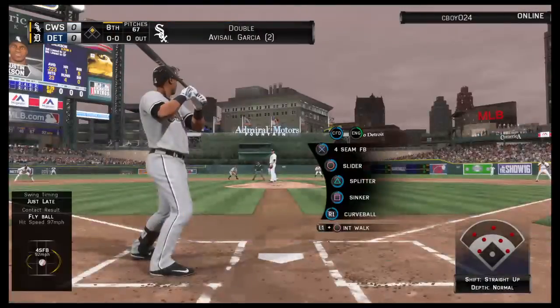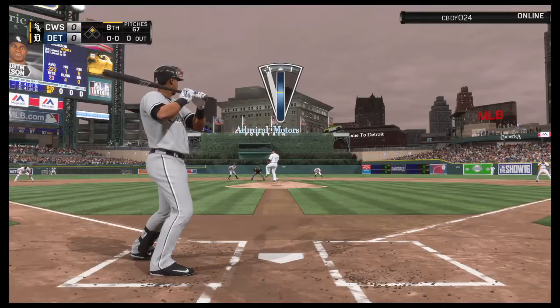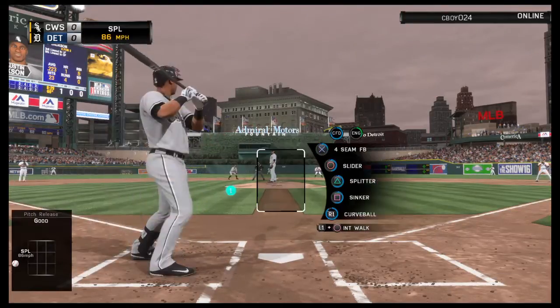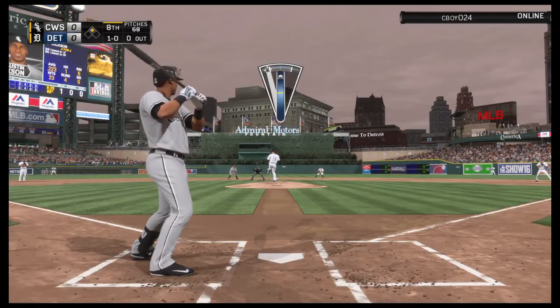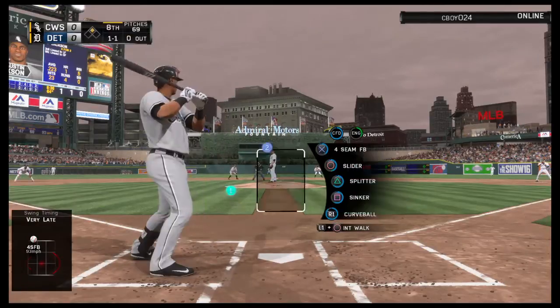Austin Jackson will stand in, hoping he can find a little green out there for once. He's lined out twice thus far. Well, sitting up here, it looks like there's a lot of wide open spaces, but he's been hitting them right at people all game long. Sanchez pauses. Here it is on 1-0. Oh, much too tardy on the fastball.